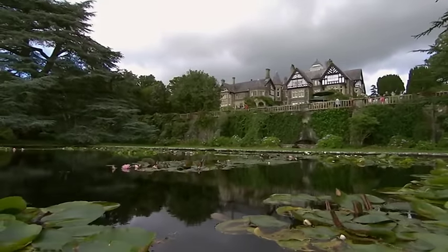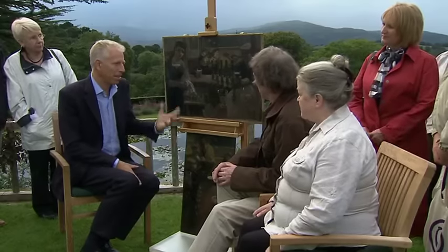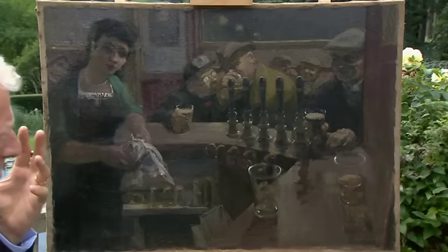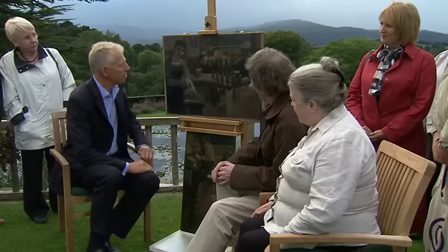I wasn't born when these pictures were painted. This is 1950s pub London, isn't it? And actually, you can almost smell the beer. You can almost feel your fingers getting stuck to that sort of drab, sticky counter. No offence, madam, to your cleaning skills.